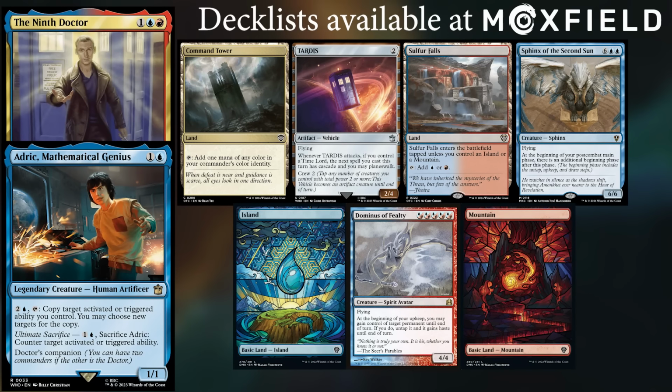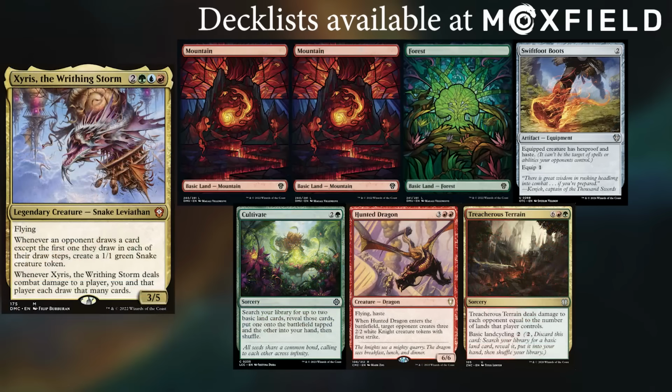Mika is playing his Ninth Doctor Adric deck, keeping Command Tower, TARDIS, Sulphur Falls, Sphinx of the Second Sun, Island, Dominus of Fealty, and a Mountain. Max is playing his Xyris deck, keeping 2 Mountains, Forest, Swiftfoot Boots, Cultivate, Hunted Dragon, and a Treacherous Terrain.